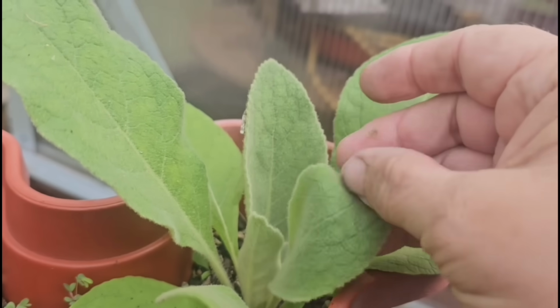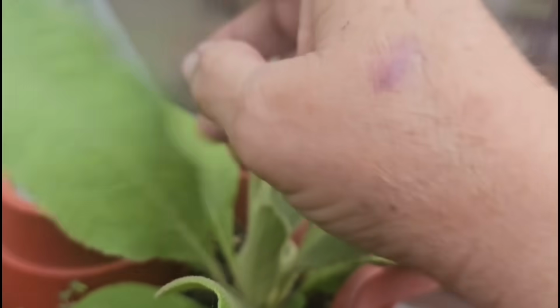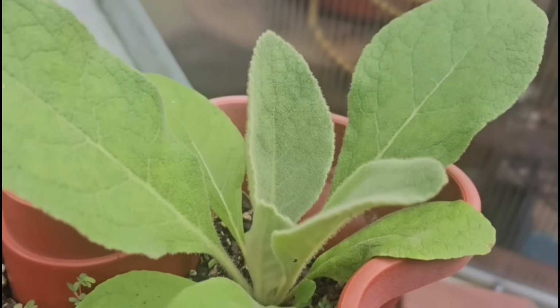This is lamb's ear. This just grew in by itself in this little planter. The leaves are so soft. They used to use this just like you would toilet paper.